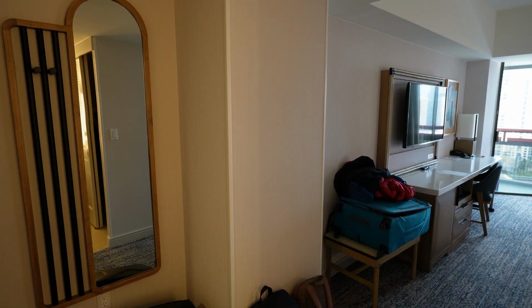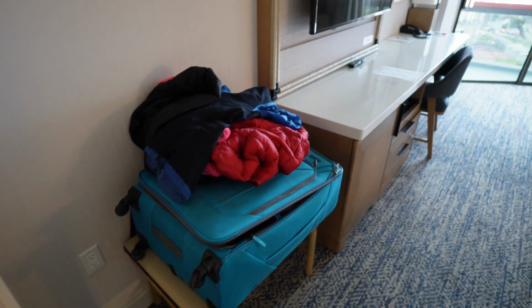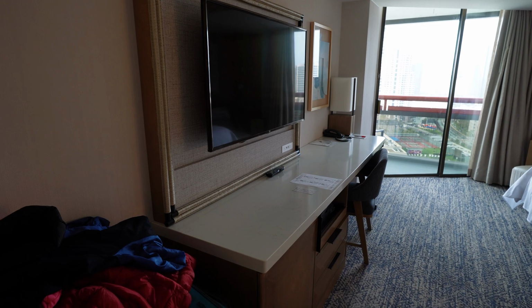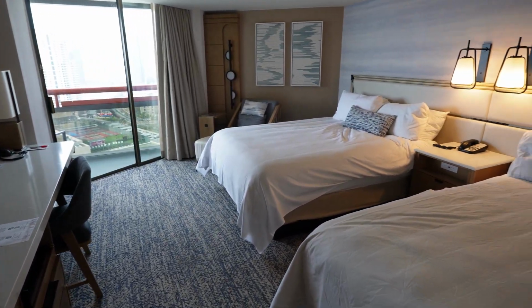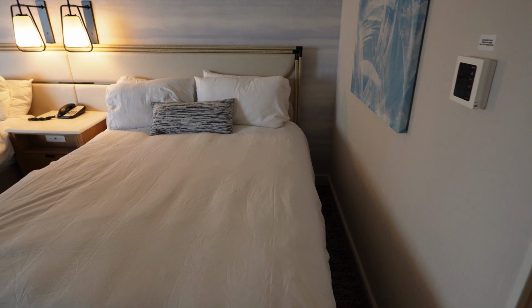Moving on to the main part of the room, you will find a luggage rack for your suitcase next to the TV entertainment console area. So there's a nice large flat screen TV along with plenty of counter space. Here's what the full room looks like with two queen beds. And you'll find the thermostat on the wall there.